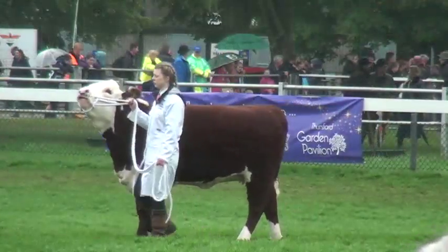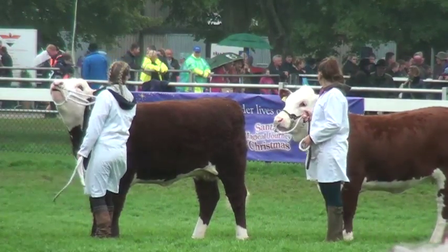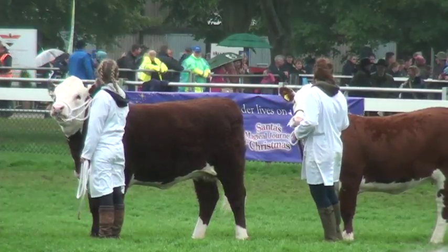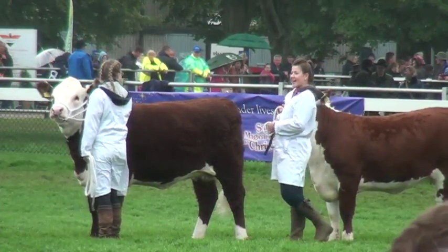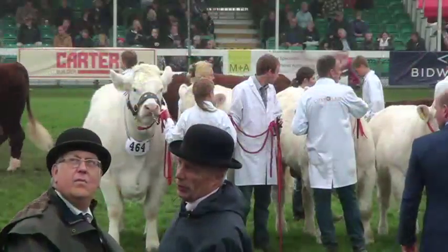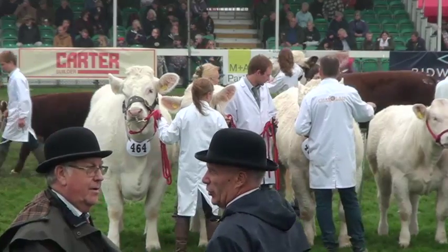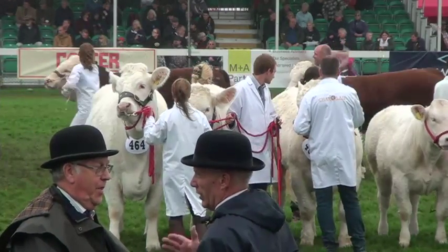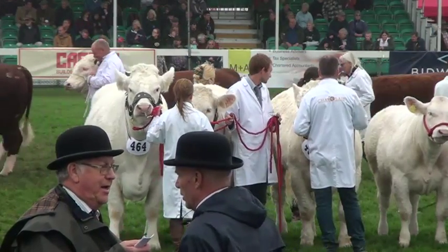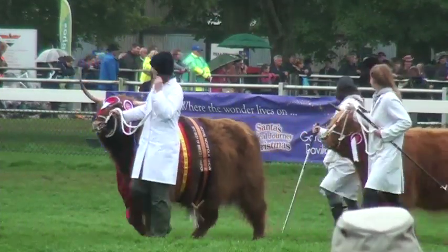Let's focus now at this end of the parade on the Aberdeen Angus and the Beef Shorthorn breeds of beef cattle. Group with them, the Belted Galloways. And those are three breeds which today are making a tremendous contribution to feeding this nation with top quality British beef. Those three breeds also enable us to tell the story of beef and its development in this country.